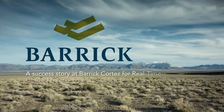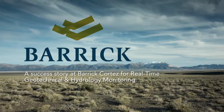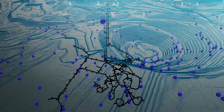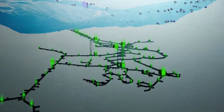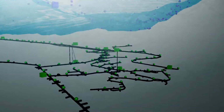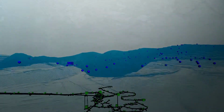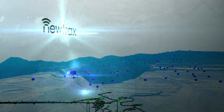A success story at Barrick Cortez for real-time geotechnical and hydrology monitoring. Barrick's challenge was to monitor in real time more than 280 piezometer wells on surface and more than 100 hydrology and geotechnical instruments underground to ensure the mine is safe and can be mined as planned in the proper sequence without interruptions from fall of ground. These are the actual locations of the instruments at the mine site.